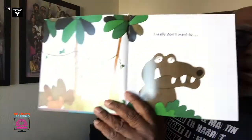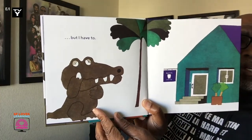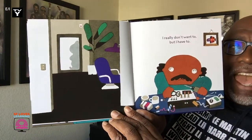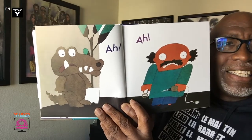I'm going to move to the side so you can see all of the book in the picture. I really don't want to, but I have to. I wonder what he doesn't want to do. I wonder what the dentist doesn't want to do. Looks like they're both afraid.